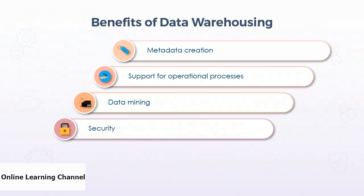We have security. A data warehouse makes it much easier to provide secure access to those who have a legitimate need to the specific data. So we don't have data in multiple sources. We don't have to worry about the security of multiple sources. Now we just worry about the security of our data warehouse.